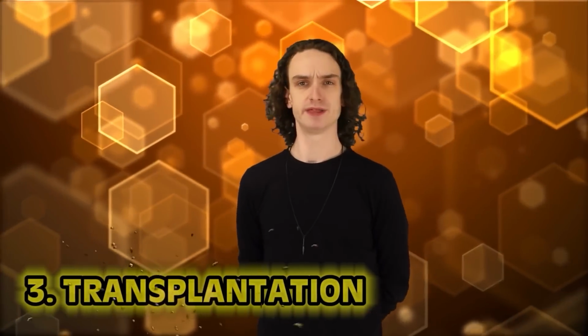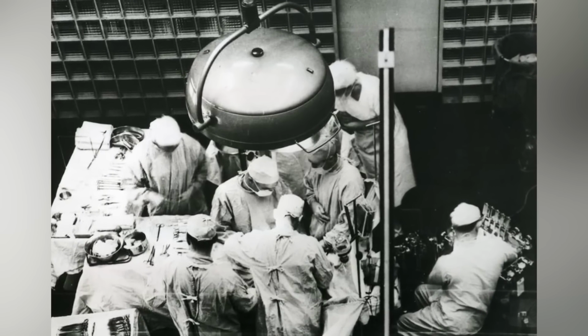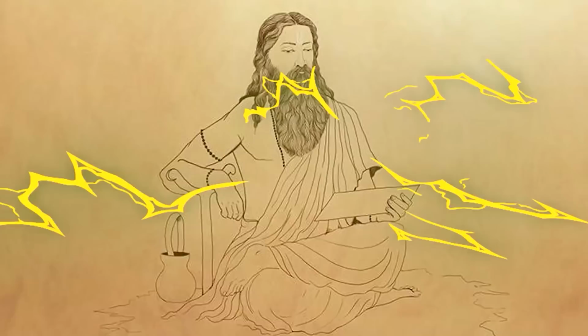Number 3, transplantation. Blood transfusion is one thing, but how the hell do we figure out transplants? This arm, now over there on that guy? The first successful one was in 1954 in Boston at the Peter Bent Brigham Hospital. That was like a surgical procedure. The first successful one, by any means, came from around 1000 BC.